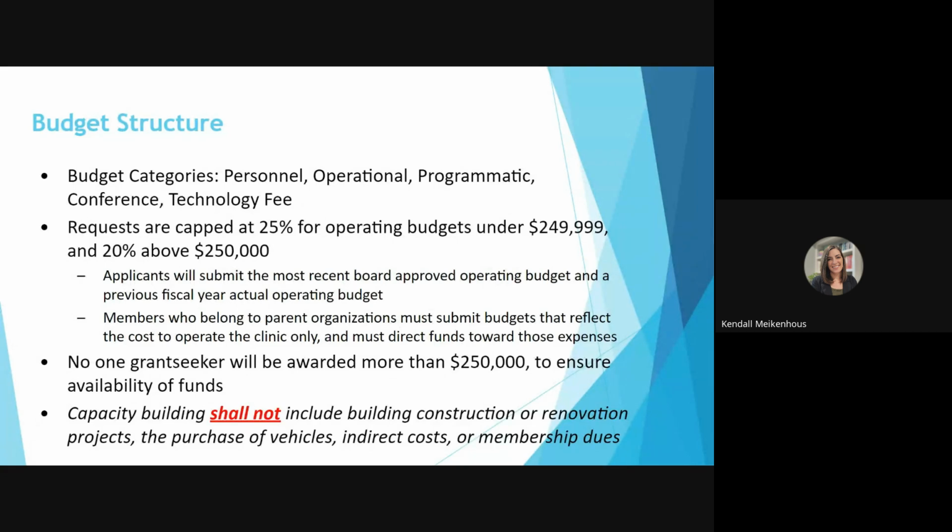One common question is whether the value of donated services should be incorporated within the budget amount. And while we recognize the importance of those in-kind services with your volunteers and providers, we are looking for the actual dollar amount spent by the clinic to operate.